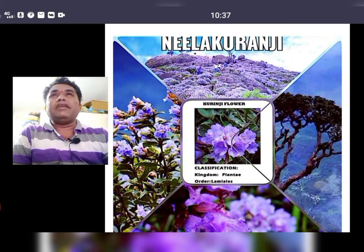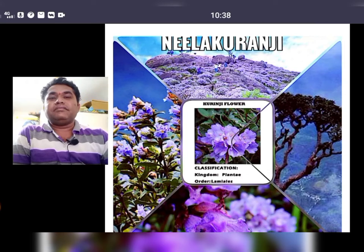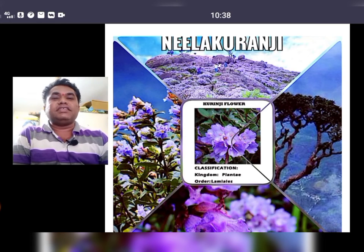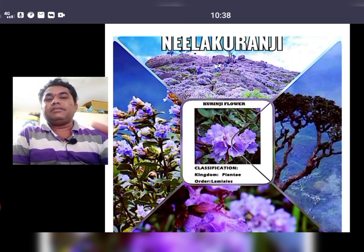This plant flower will take nearly 12 years. So every 12 years once this plant's flowers are developed. Scientists have given information: 2006, then 2018, and in the forthcoming, when these flowers are developed from this plant, 2030. So we can see these plant flowers in 2030 in Kerala, Karnataka and Tamil Nadu. In these states only we can see these plants.